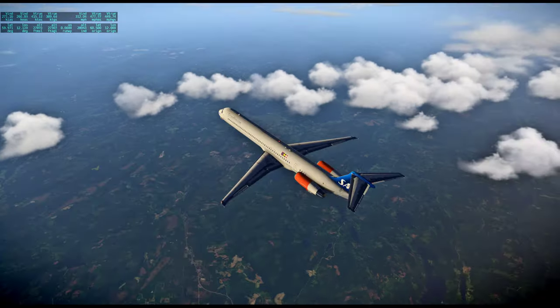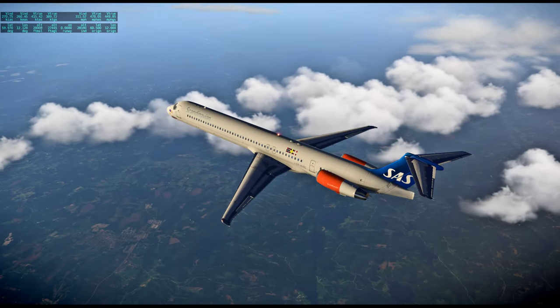Darn it, that seam between the photo scenery and the stock scenery is right there. I'll keep to this view.